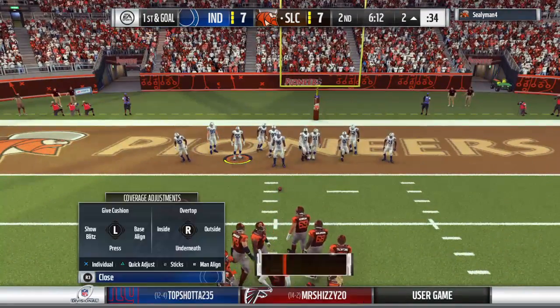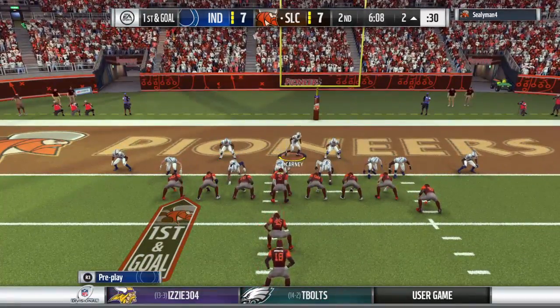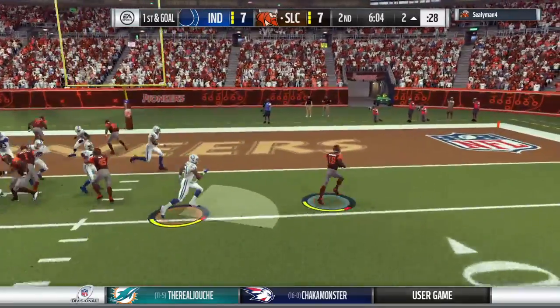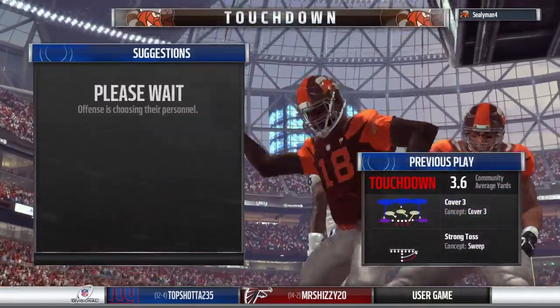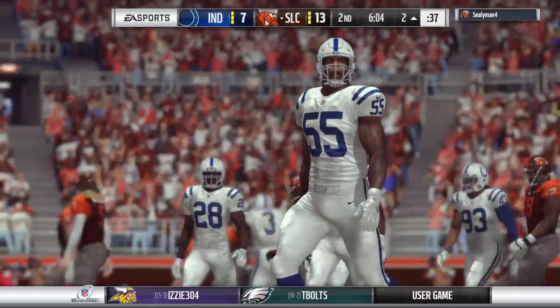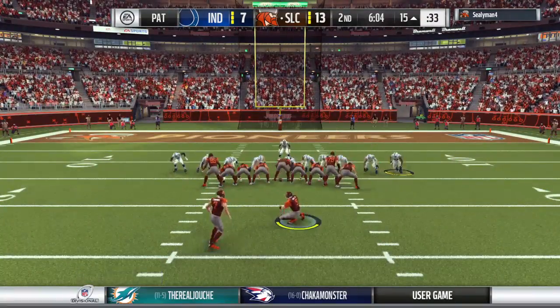In the red zone this time. From the 2-yard line now, it's 1st and goal. And he is into the end zone for a touchdown. A great play there. Punching it in from a yard away. And his guys have taken the lead.